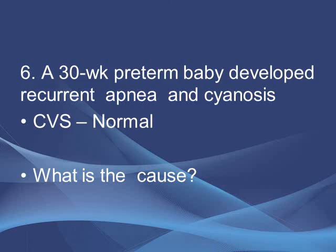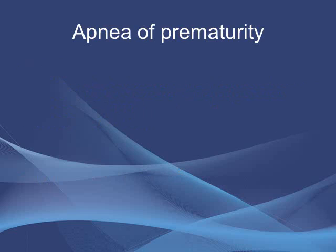The 30-week-old preterm baby developed recurrent apnea and cyanosis. Clinical diagnosis apnea of prematurity.